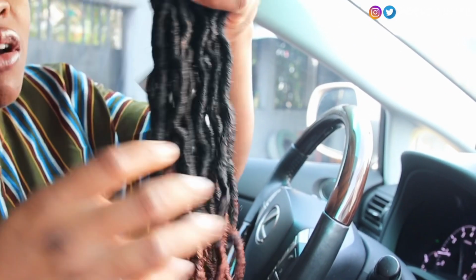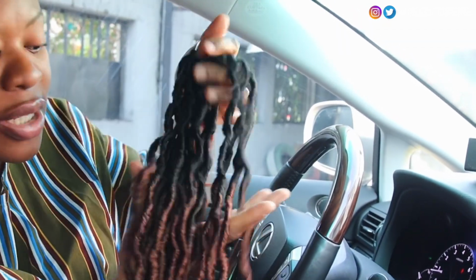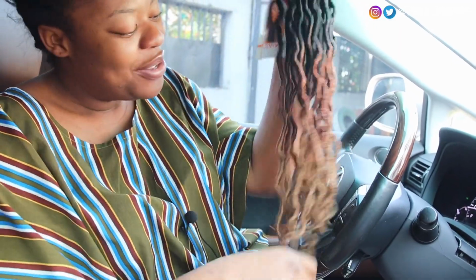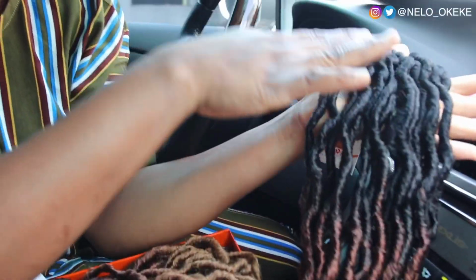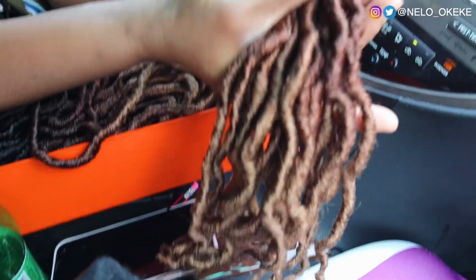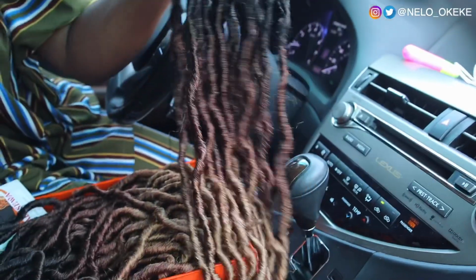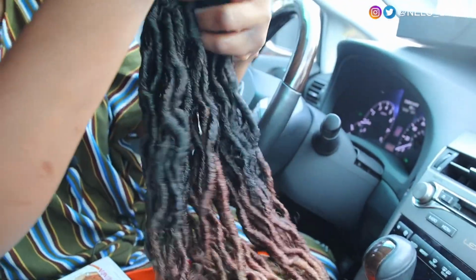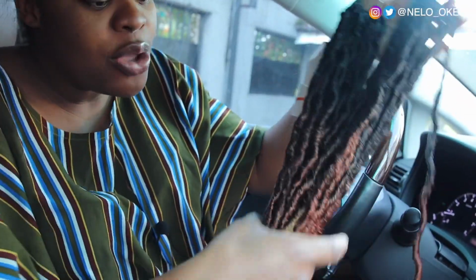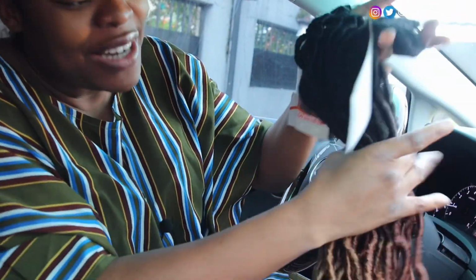So I chose these colors. You can buy this in so many different colors. I chose this one. This is a mixture of 30 and 27. So I mixed it together, so you guys can see that it's like an ombre effect. Yes, it starts with blackish, then to this darker one, dark brown, and then to gold. So in here I have 6 packs of these crochet braids. I don't think I'll be finishing the 6 actually, because they said for a full hair you actually need about 5, but I have 6 packs in here, and it's so light, you guys.